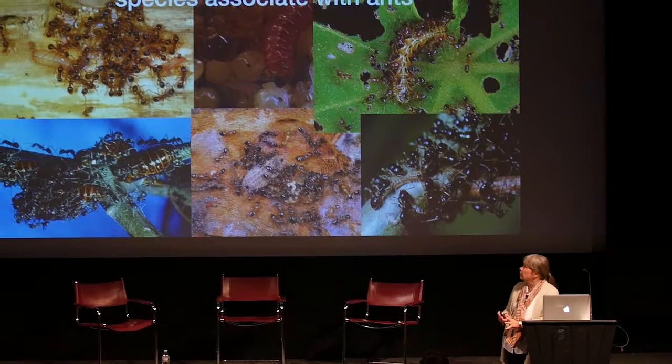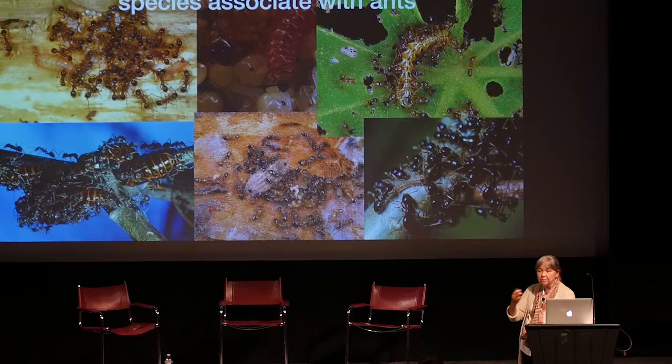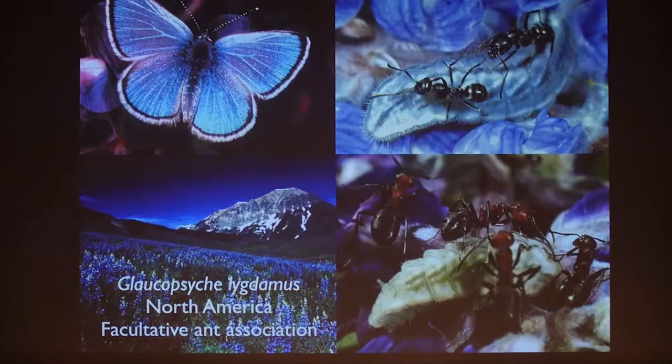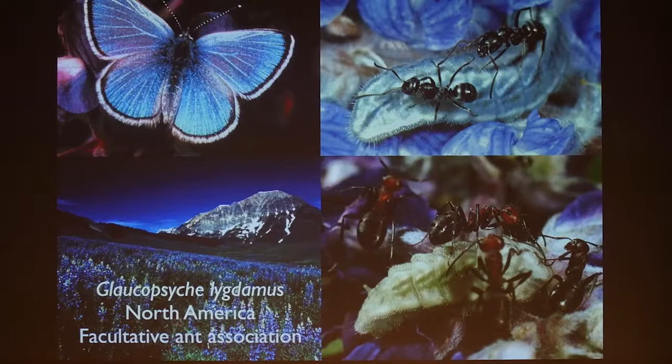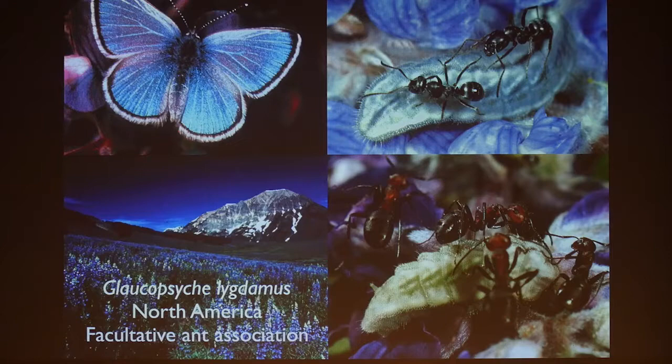So something like a majority, maybe 75% of the species in this family, have intimate associations between the caterpillars and the ants, where the caterpillars provide food for the ants, typically, and the ants tend and protect them against their predators and parasites. And the kind of thing that we see here are these blues like this silvery blue Glaucopsyche lygdamus, where the caterpillars are tended by different species of ants, often up to a dozen different species, and sometimes you find the caterpillars with and sometimes without.